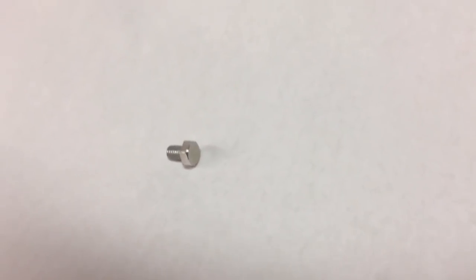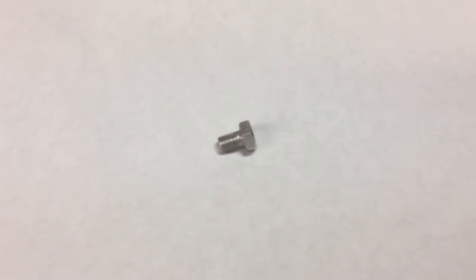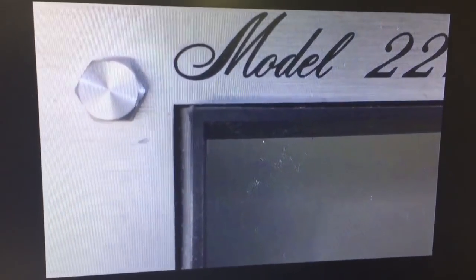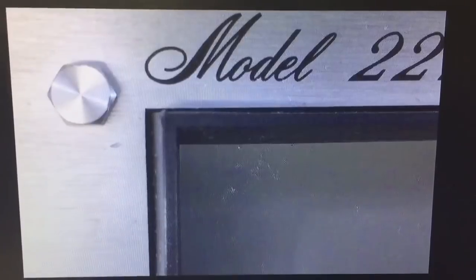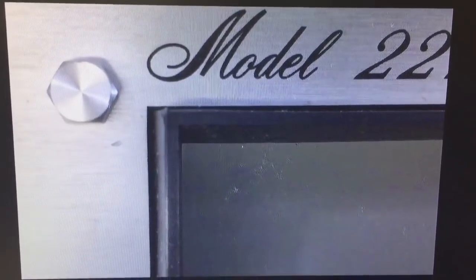Another small part from the Marantz amplifiers that I've dismantled. This is the faceplate bolt, very small, and it's what holds the front of the amplifier on. And they're particular to these Marantz models. And this one sold for $12. I've probably sold half a dozen of these over the past few years. It adds up.